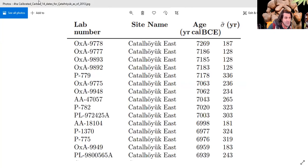Let's look at the Oxford dates, the Oxford Ashmolean dates. The OX and the P and the AA all relate to laboratories in the PL. So the Oxford dates themselves. What you need to do on these BCE dates, you need to add 2 onto the 7. So if you look, the earliest radiocarbon dates that they're actually getting are 9,269 years ago. So you see this on the side, 187 years. This is 187 years plus or minus that date.